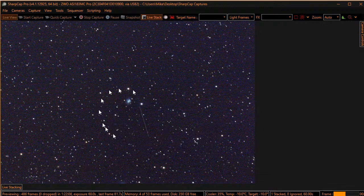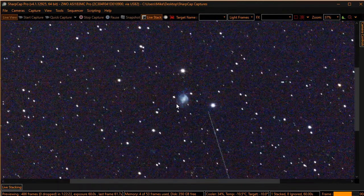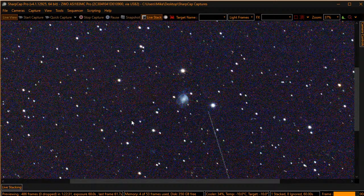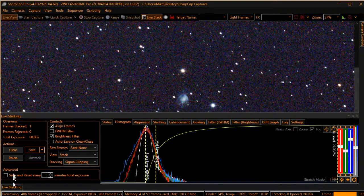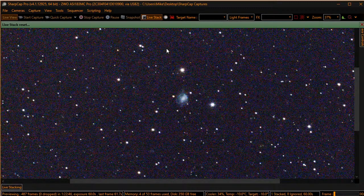And of course we've got a satellite, looks geosynchronous to me, going right through our field here. Interesting looking galaxy, because I think it's, well, let's hope it's headed away and not through. Find out here in a second. Yes, it was headed down, not up, so that's a good thing.